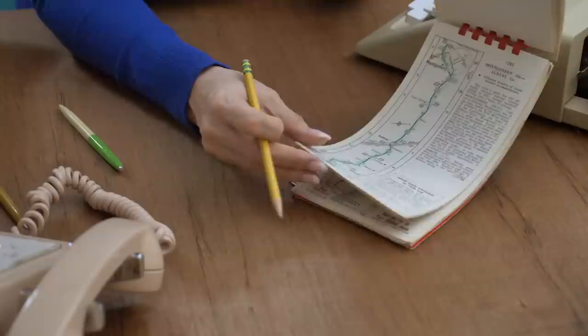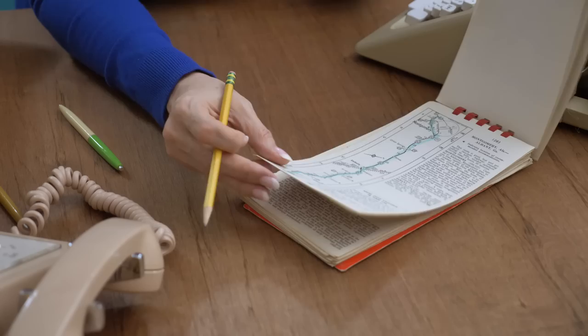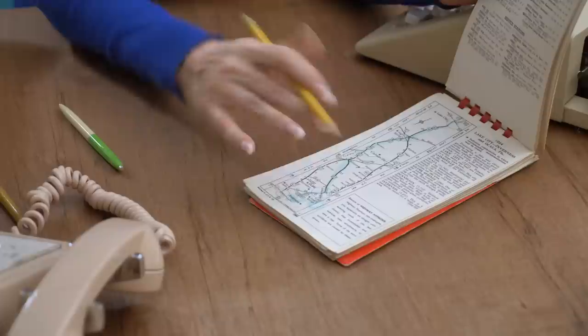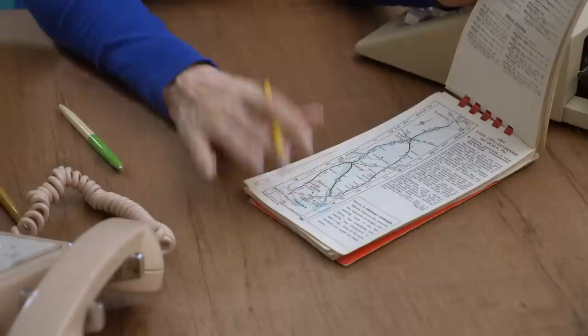So do you have any questions about how the Trip Tik works? Review it carefully before you go. I assume your husband will be driving, so looks like you will be the navigator, and this will be your best friend.